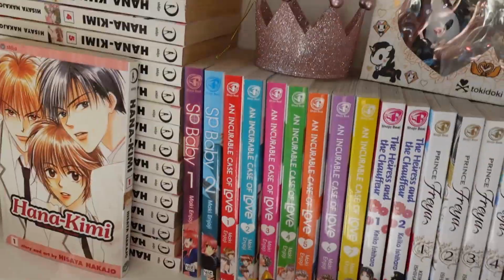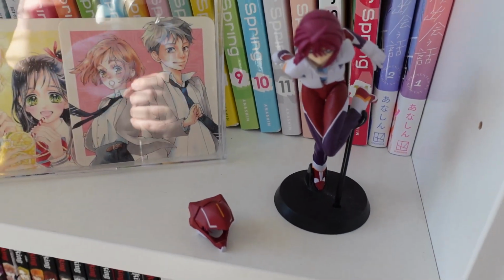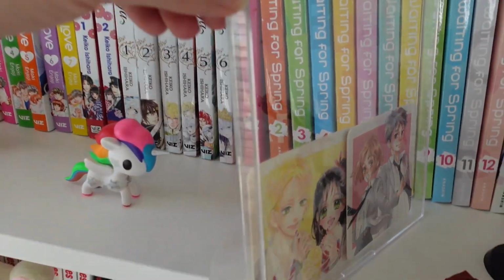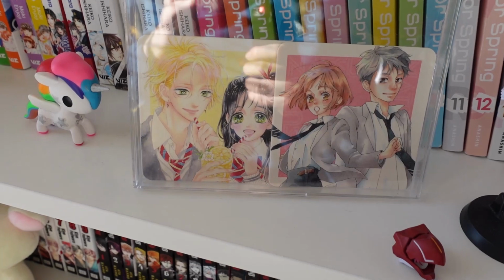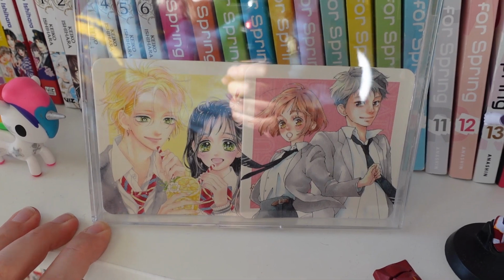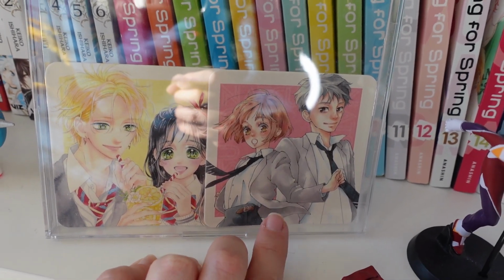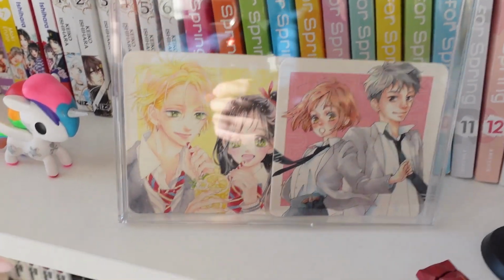As for decorations on here, of course we have unicornos everywhere. And then this terrible figure from Gundam Seed Destiny that I hate, but I can't get rid of. Then I got this display case from Daiso, and I didn't really know what to put in it. I was just buying stuff. So I put these 2 coasters that I got from Kinokuniya over a year ago. This is Honey Lemon Soda, and then this is Iyosaki Saka's manga Sakura Saku, which is not in English yet. It probably will soon. And then Honey Lemon Soda just got licensed this year, so yay.